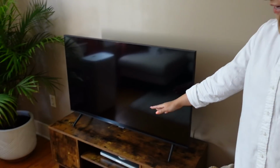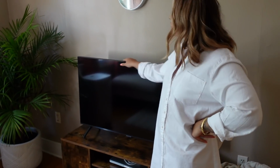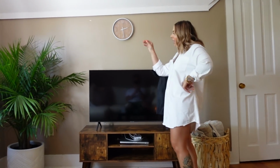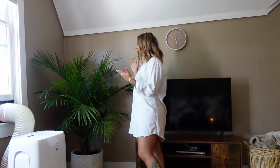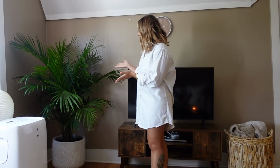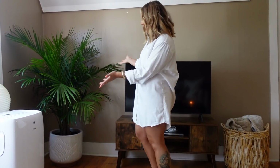Then we have my TV stand, which is also from Amazon. Then we have my 43-inch smart TV. Above that, I have this little clock from Target. Again, the natural wood tones with the white. In the corner, I have this Majesty Palm. This is a real plant. When I moved in here, I knew I wanted a lot of houseplants, and this was my first one. I've had her for almost 2 months now, and I think she's looking pretty good.